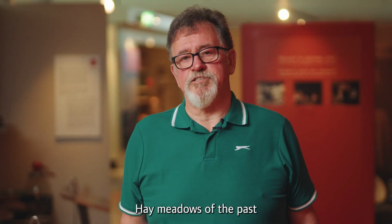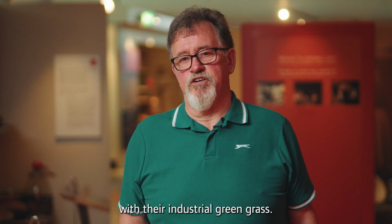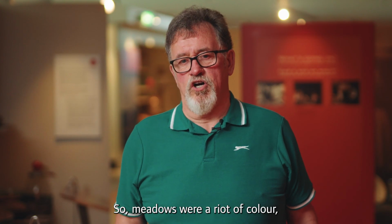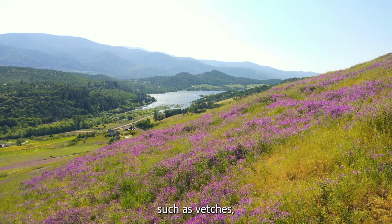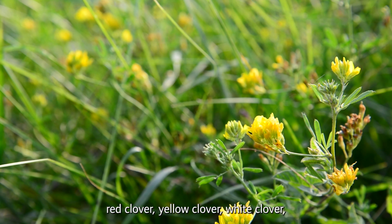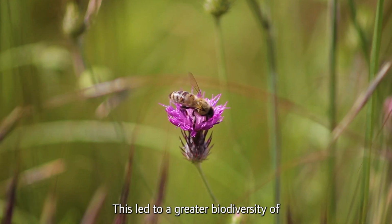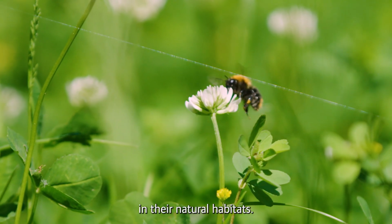Hay meadows of the past are very different from the hay meadows of today with their industrial green grass. There was no spraying of any weed killers or chemicals at that time. So meadows were a riot of colour with lots of natural wild flowers, such as vetches, and there was all the different clovers, red clover, yellow clover, white clover, buttercups. This led to a greater biodiversity of bees and pollinators in their natural habitats.